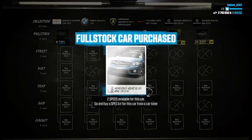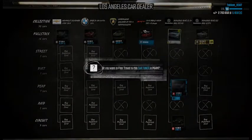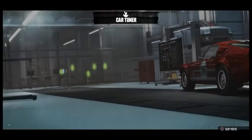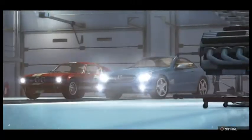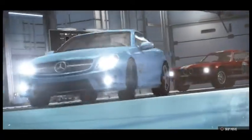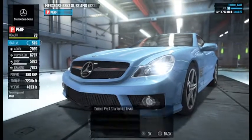So right now we have the Mercedes-Benz SL, what does it say, 63? And we're gonna perf-spec it out. So wait, where is the Koenigsegg then? Is the Koenigsegg in Miami? Huh, I honestly thought it would be in California, since I think it's the most expensive car. Alright, let's get this thing perfed out.